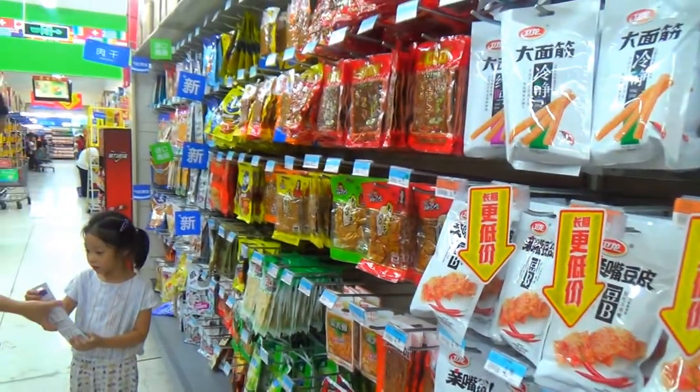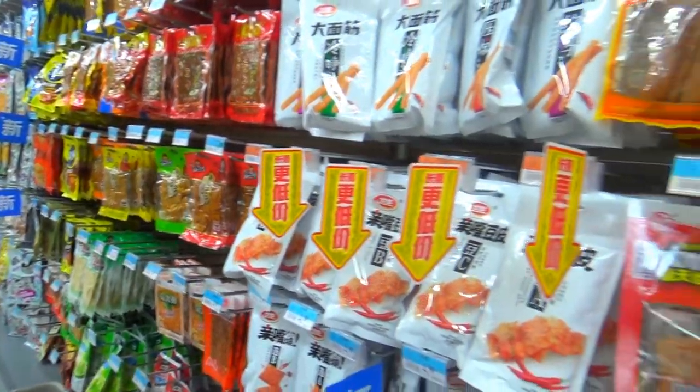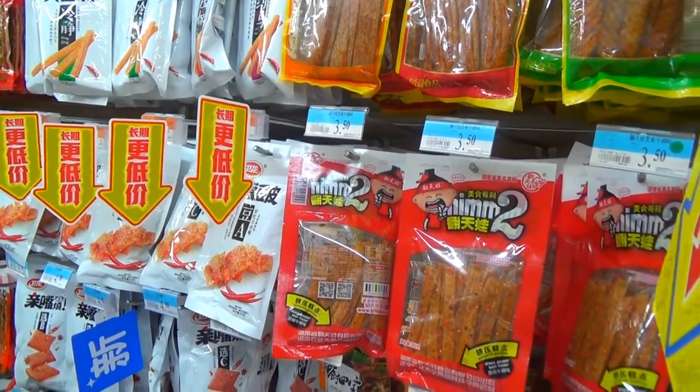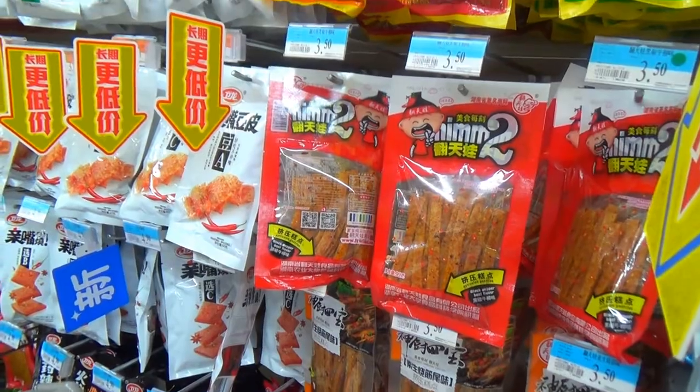But there's a lot of them here. Apparently she was saying that everybody, when they're growing up, they eat this. Like here in China, this is a very typical children's snack.